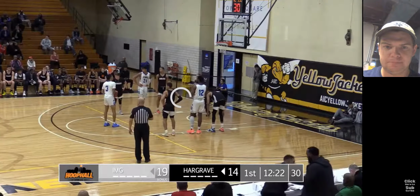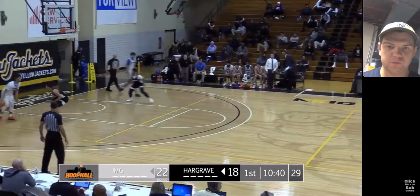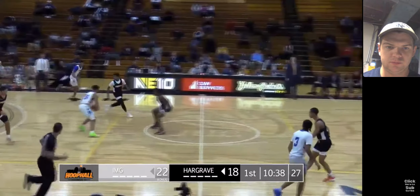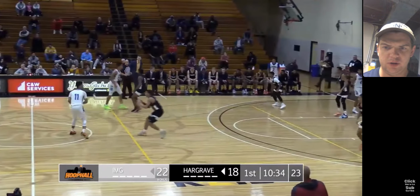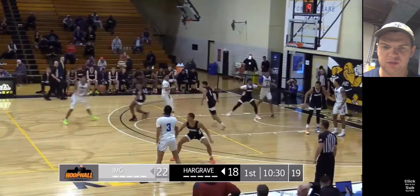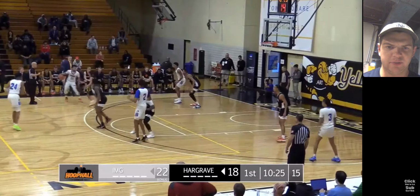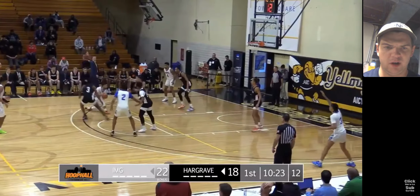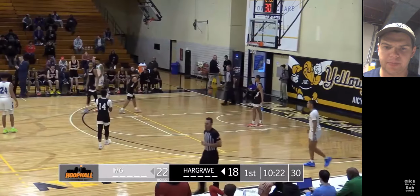Here we go. So he's going to be in the left corner right now. Yeah, short corner. Not really in the frame right now. You can see his defender is on the block. Going to get a cross screen. Looking for a post touch, it looks like, but they can't really get it to him. Probably could have gotten it to him, but they decided not to. And probably get a travel. Yeah.